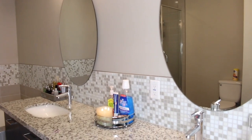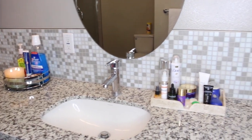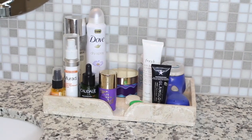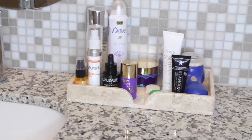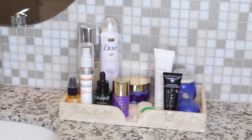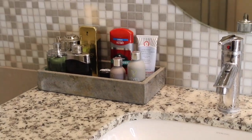One of my 2017 resolutions is to be more organized, and that started with my bathroom. So I keep very little in my bathroom. This is my side: a few cleansers, moisturizer, serums. Now I can't say anything about the drawers, they're probably full of stuff, but the top is very nice. And then in the middle, we just have candles, mouthwash, toothpaste, and then of course that's Chris's side of the vanity.